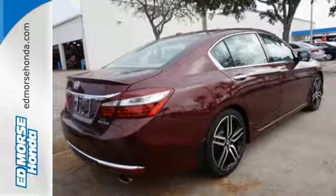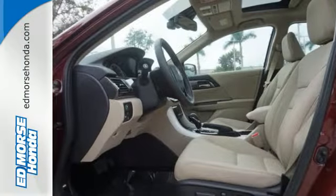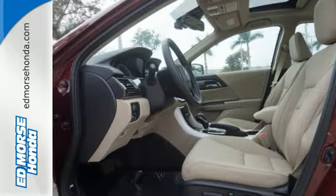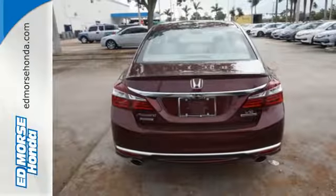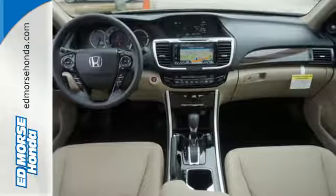With this vehicle, you also get efficiency with the EcoAssist system, as well as a plethora of safety features, including vehicle stability assist with traction control, hill start assist, and a multi-angle rear-view camera with dynamic guidelines.